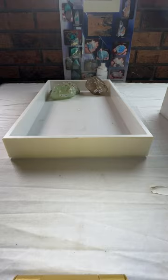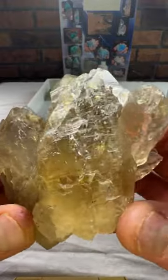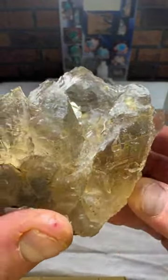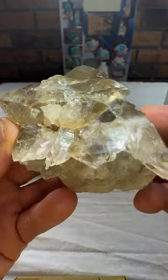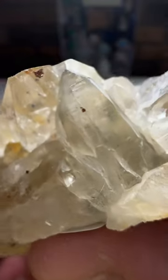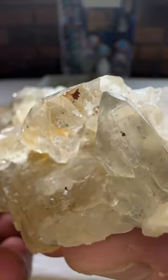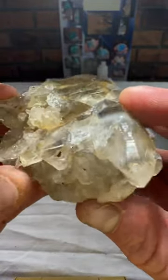While we are on that thread, there's another one. This one is also North Carolina. This is a beautiful citrine. This is a crazy citrine, man. This is a complete floater. Look at this, all crystals on the bottom here. And there's red rutile. It's got a little bit of red rutile. That right there is your indicator that you know it is from North Carolina.